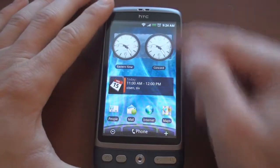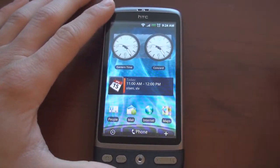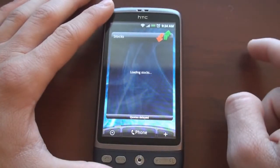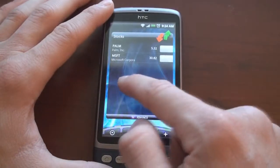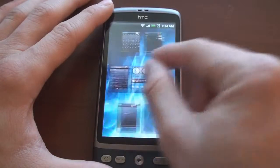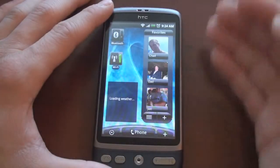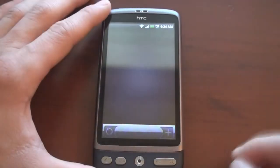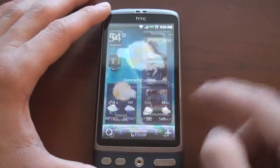And it did. So here we have calendar right out in front so you know where you need to be. To the left we have email. To the left of that we have stocks. And calendar. Let's go back to the middle. Here's the same looking thing. We get a quick view of the weather. And of course, tapping on that will bring you into HTC's weather application.